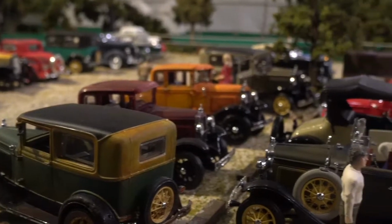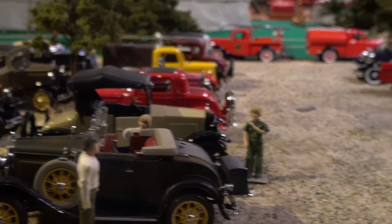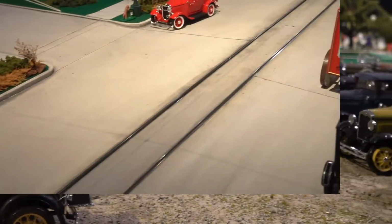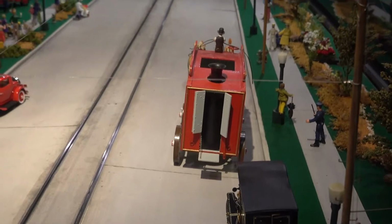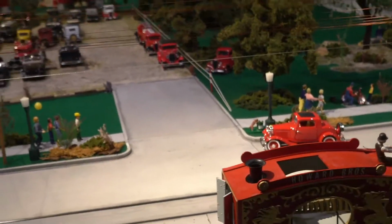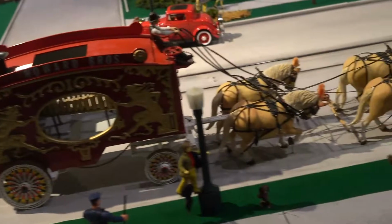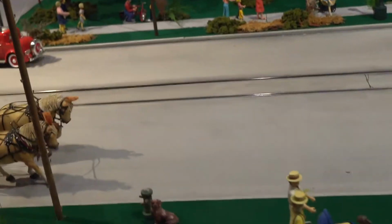Like all the old cars. Imagine being in that parking lot back then. You can see wires for the trolleys way down there. Look, they even got power poles and the power lines all up. It's like it's all made out of copper. Oh wow, that's kind of cool. Yep, I mean, he didn't miss anything.